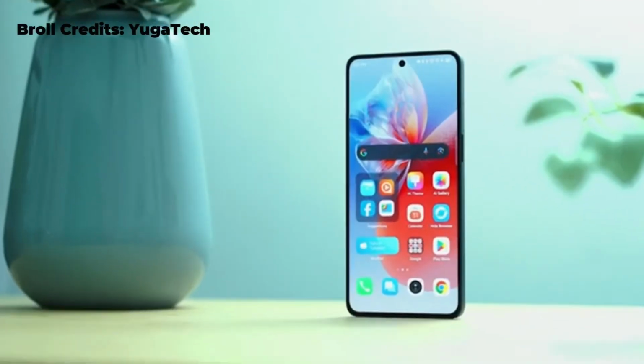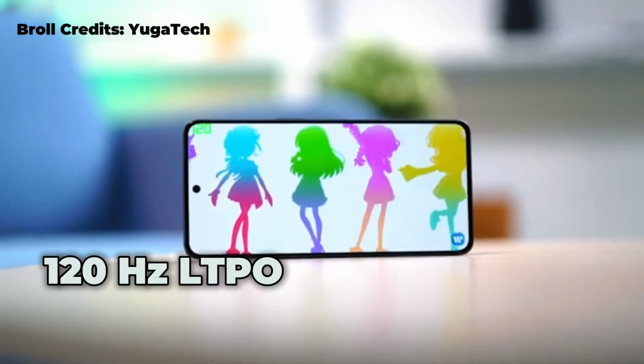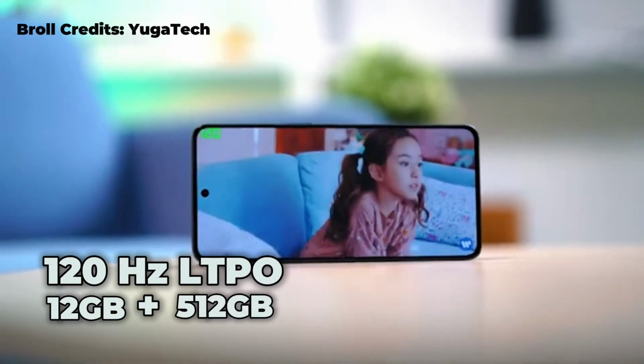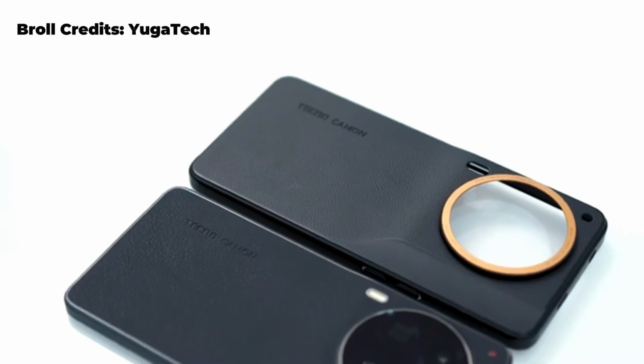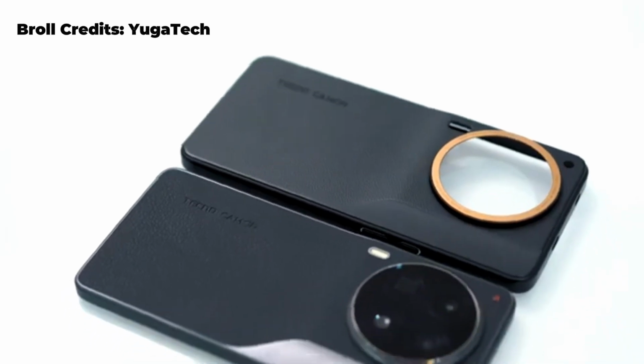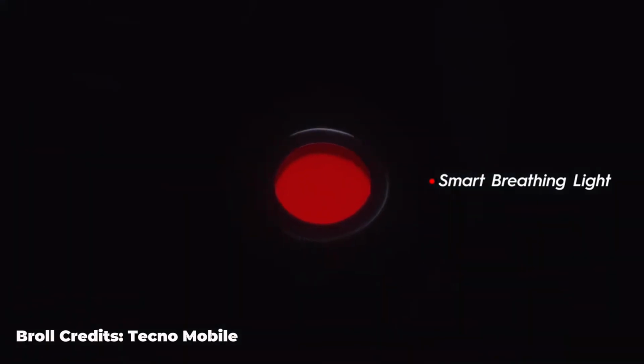For specs, this device comes with a 120Hz LTPO refresh rate, 12GB of RAM, and 512GB of storage. And for the design, it comes in a matte leather finish and also has an action indicator for recording videos, incoming calls, and when the phone is charging. Now, this indicator cannot be customized, but don't you think Tecno could have allowed us to customize when we do and do not want the indicator to show? I mean, what do you think?